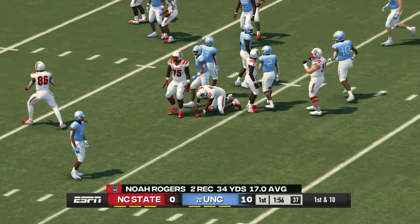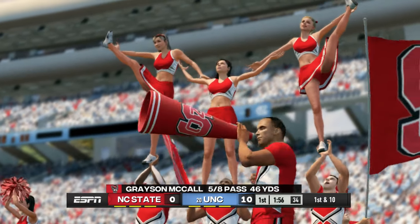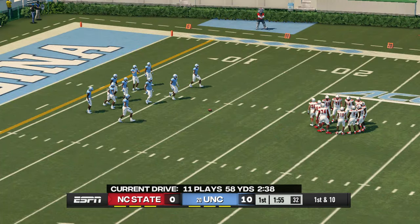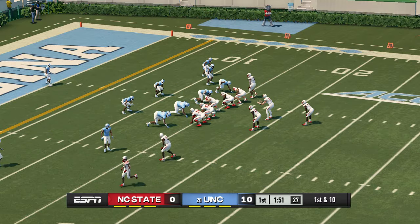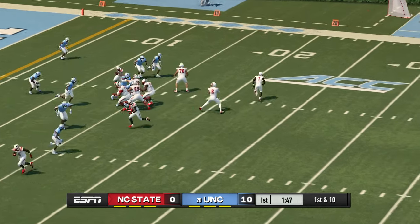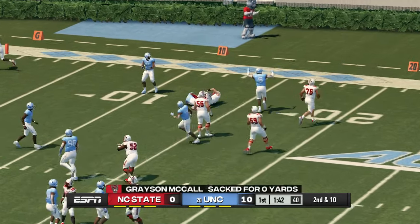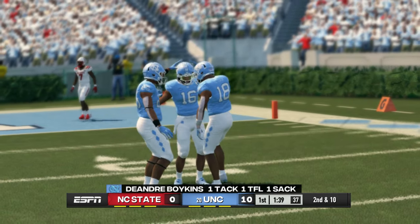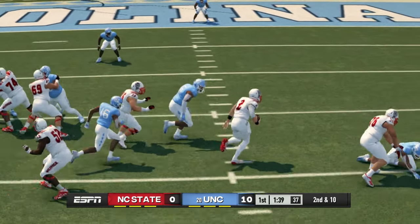Well, they're living on the edge here a little bit, but, you know, they're converting when they have to. We've got a first and 10. Ball on the 15-yard line. Tries to buy some time. They bring him down. Absolutely perfect call by the defensive coordinator. He brought just the right amount of pressure from the right direction, and it seemed to confuse the offense.